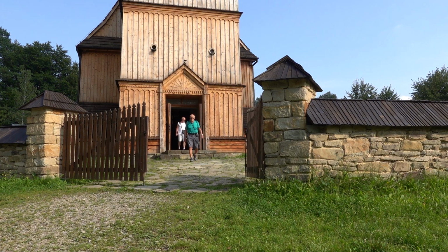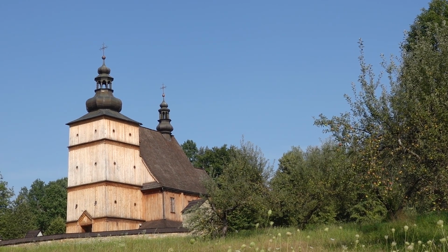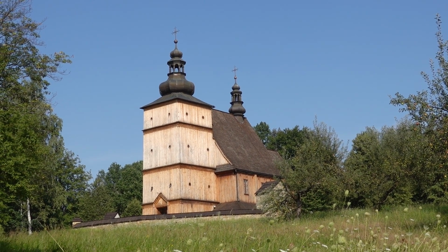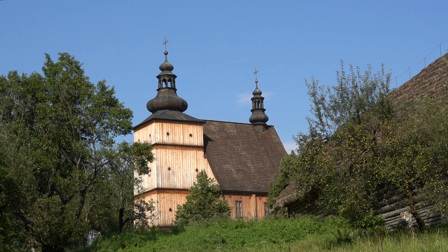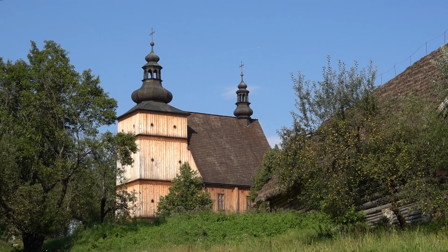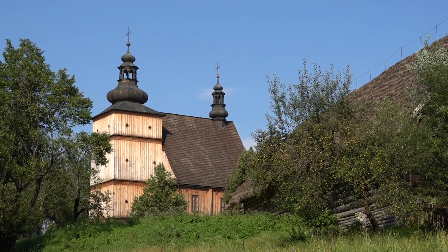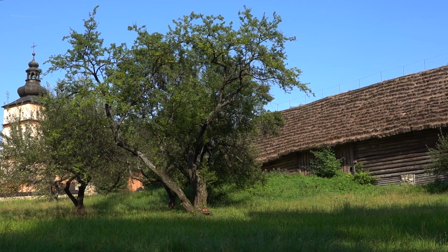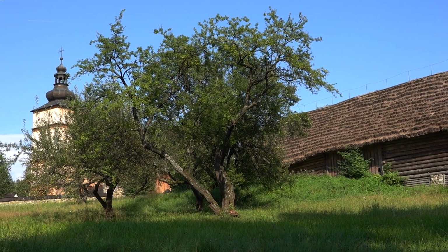This historic church not only reflects the craftsmanship of its era, but also serves as a testament to the deep-rooted spiritual traditions of the community. Visitors are often left pondering how such enduring beauty and faith have shaped the lives of generations past.